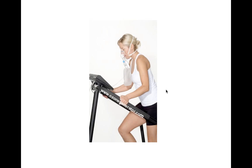Exercise with oxygen, many alternative doctors feel that this can be just as effective, where you either get a tank of oxygen or an oxygen generator, and you wear a mask as you're exercising, and this helps boost the oxygen concentration in your body. Now, for the longest time, I felt that this is something that had to be done all the time. But it seems like after 10 to 20 treatments, it has a longer lasting effect. So it kind of resets the oxygenation of your body, your blood, which has a longer lasting effect.